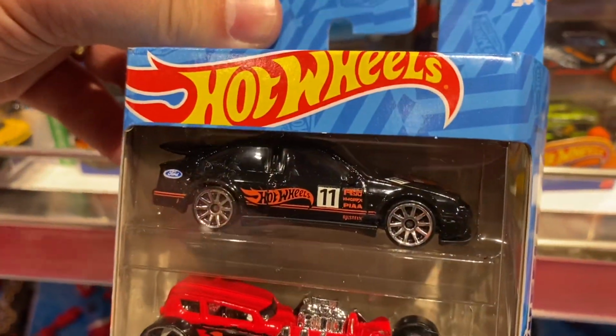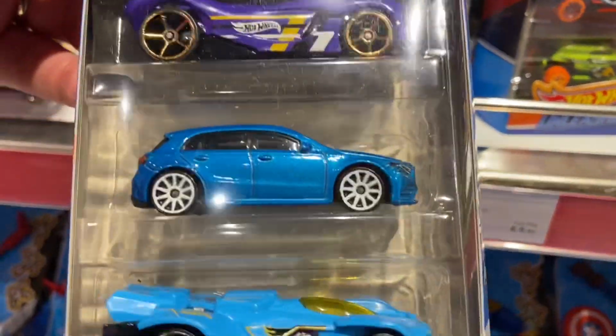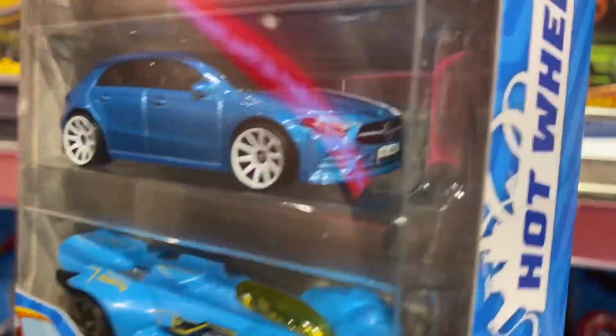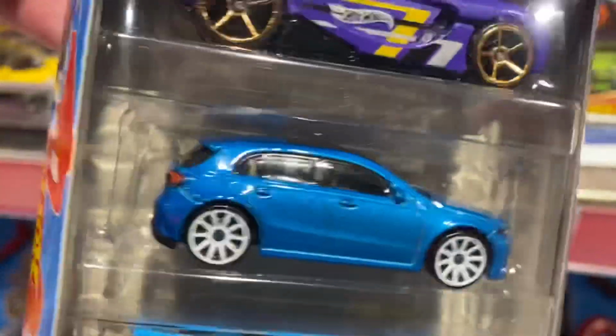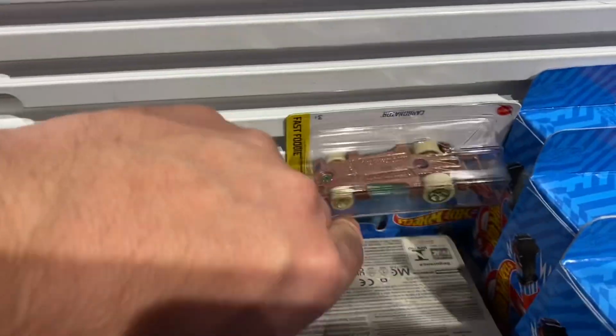So this one had a Cosworth. Next one had the blue A-Class Mercedes recolor. That thing looks really good. I love that vehicle. Hot Wheels absolutely killed that. How about this selection of short card loose vehicles though?